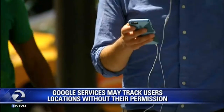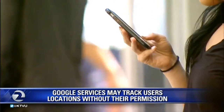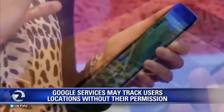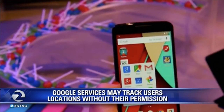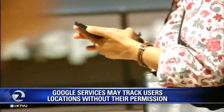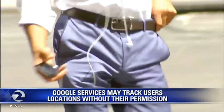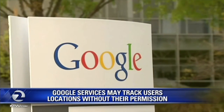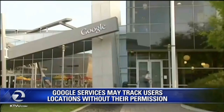Google services on your Android or iPhones may be tracking your location even without your permission. A study by Princeton researchers for the Associated Press found that Google stores location data even if the user's location history is turned off. Google says it provides clear descriptions of the various places where it tracks user locations, and people can turn them on or off at any time, as long as you know how to do so.